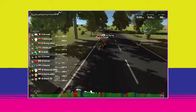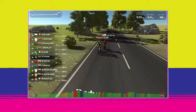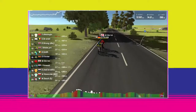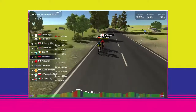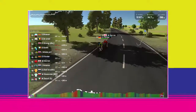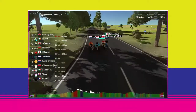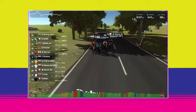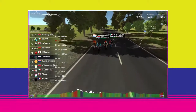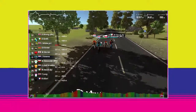Back here with Forster, Darren Ray. Darren again, a frequent rider of these races. He's all over the place on RGT, takes part in a lot of the events. And another little grouping here. Vanema, Rychek, Brookhuizen and Desault.